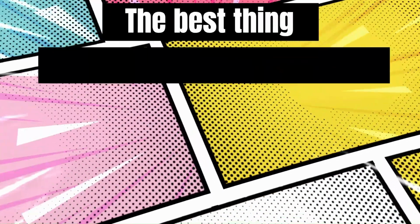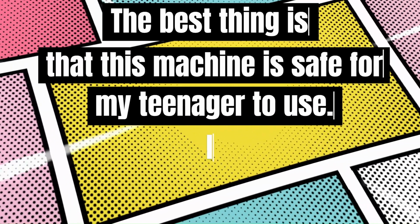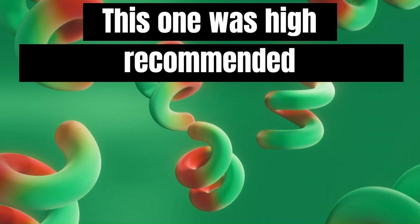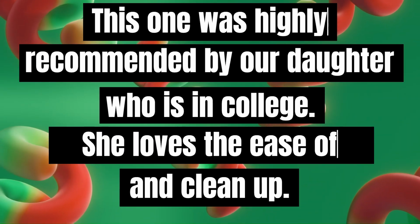Here's a quote from a purchaser about how easy it actually is to use this air fryer. "The best thing is that this machine is safe for my teenager to use. It's super easy to operate. It cannot get any easier." Another one says, "This one was highly recommended by our daughter who is in college. She loves the ease of use and cleanup."